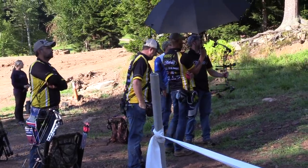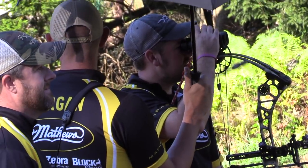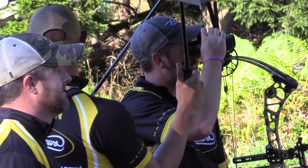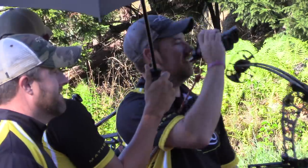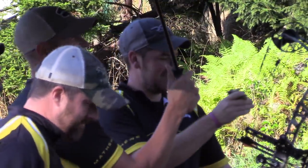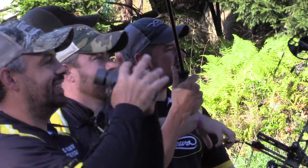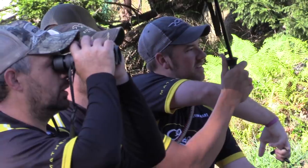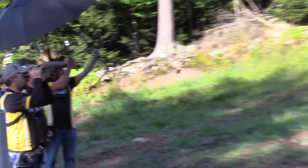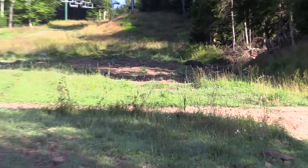So with that second eight, for all intents and purposes, Chris Hacker will probably be out of the running for the podium. So it's going to come down to Nathan Brooks and Justin Martin for that third spot, barring any unforeseen major mishaps by Levi or Danny. All right, Justin Martin to full draw.